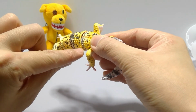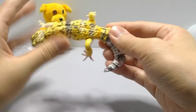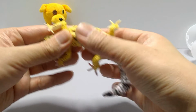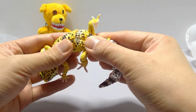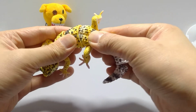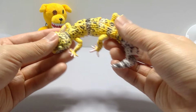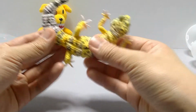I think you can get a bit more, but because of the bumps, they just rub up, so friction-wise it just gets caught. But sideways, it does look like you can get quite a bit. You can curve this guy quite a lot. Oh wow! I think if you really force it, he can go a long way. So that's really good articulation for this lizard.